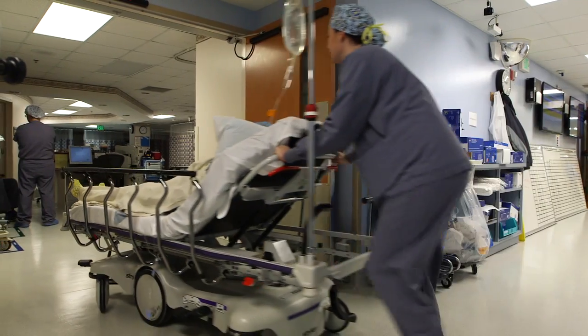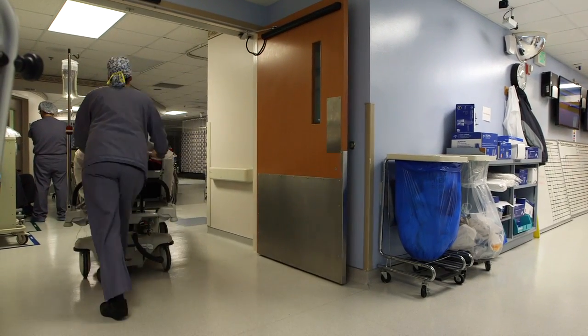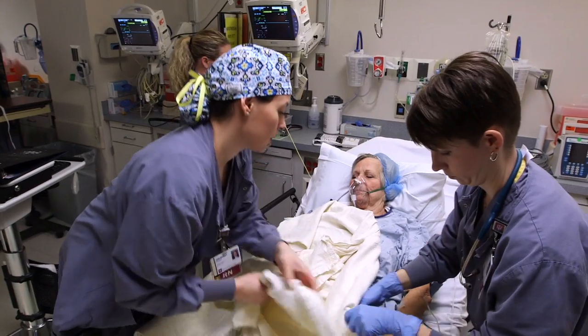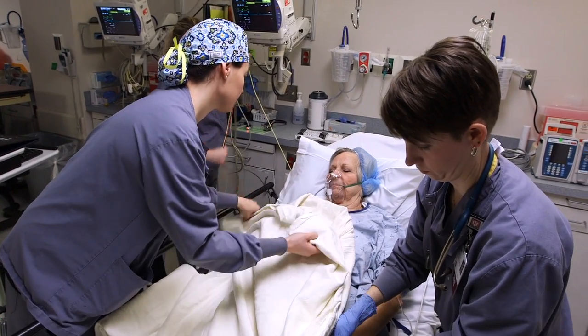Once the surgery is complete, you will be moved to the recovery room where the nurses will monitor you closely as you wake up from anesthesia. Some people take a bit longer to wake up than others, but you can expect to be in the recovery room for about an hour or two.